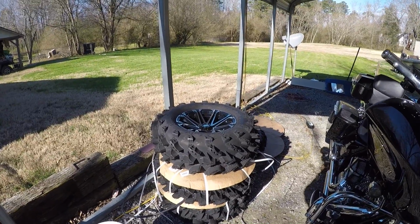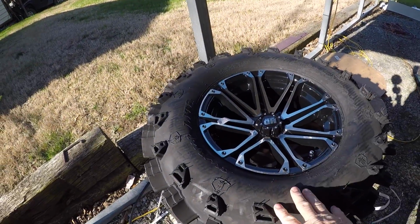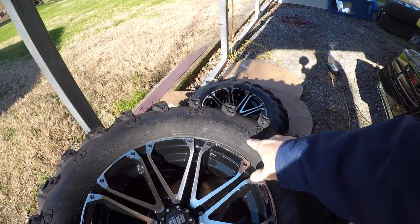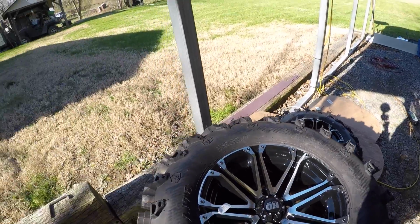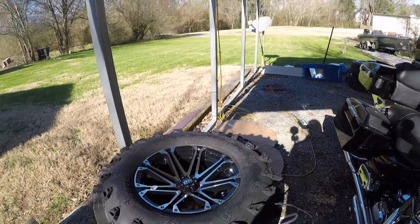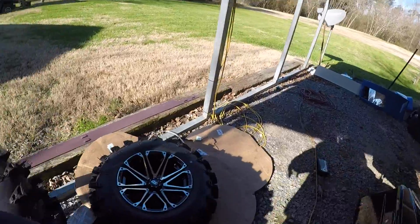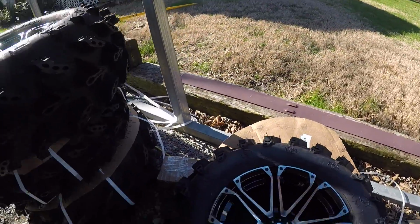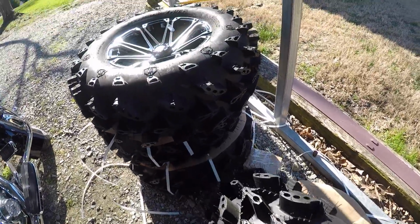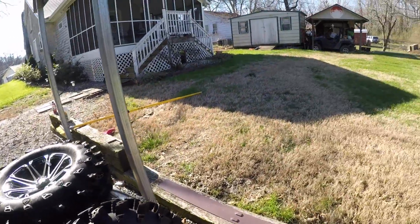Okay, so here's a little Rhino update for you. We ordered some new wheels and tires that came in. We went with some 28 11 14s. What we currently have on our 29.5 12s, so these are a little bit shorter. We're going to send these two right here back. We've got some more coming in the mail tomorrow. They sent 9s, which is what you normally run on the front. But on this Rhino, I like to run the same size all the way around.